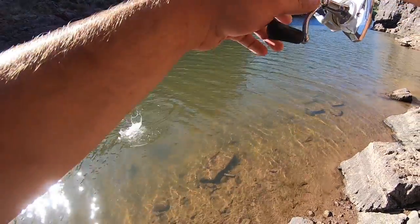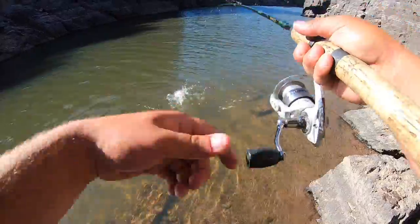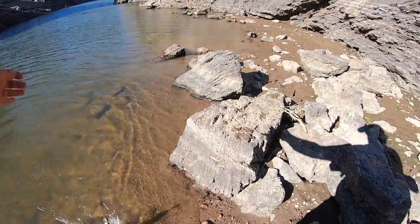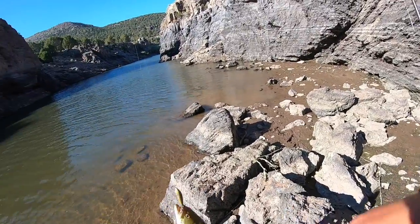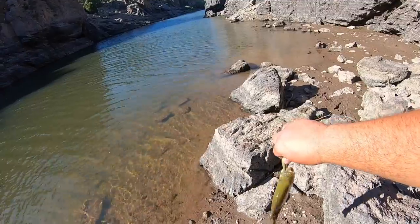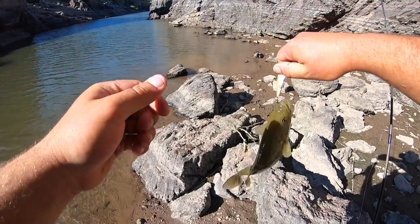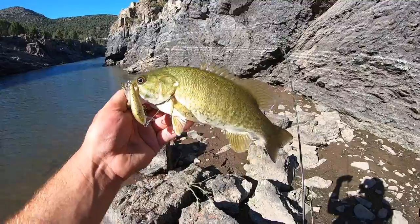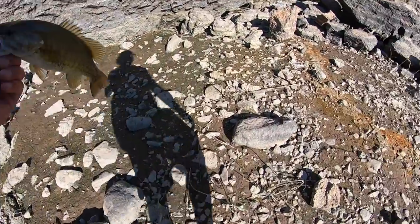Yeah, another, wait, is that a smallie or a largie? That's a smallie. Same spot, dude. That might be a good one to keep. You know what, guys? I'm gonna keep this fish just because I don't know how many more bass I'm gonna catch. And I wanna ensure that I have something to cook at the end of the day. That's not a huge one by any means. We're not gonna get a ton of meat off of him, but we're gonna get something. Beautiful smallie. Smack his head on a rock, and then we're gonna keep fishing.